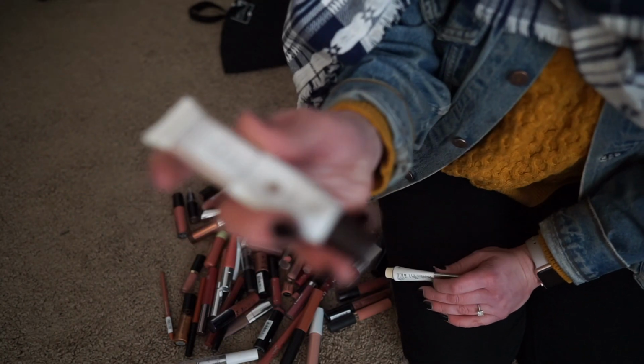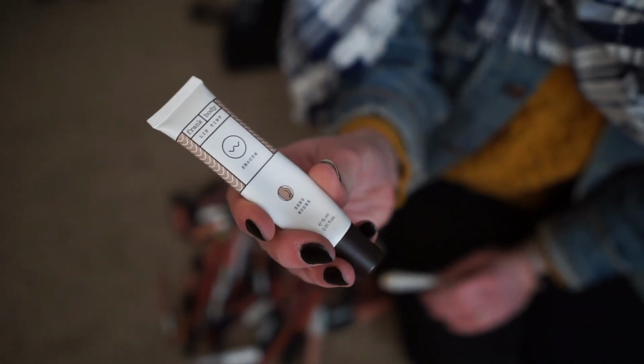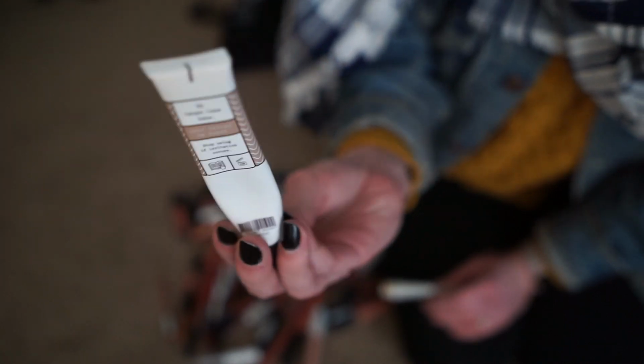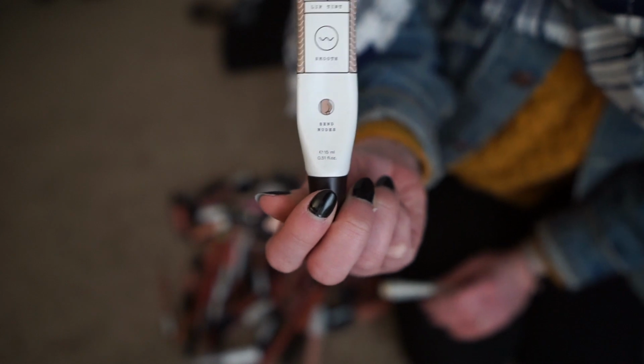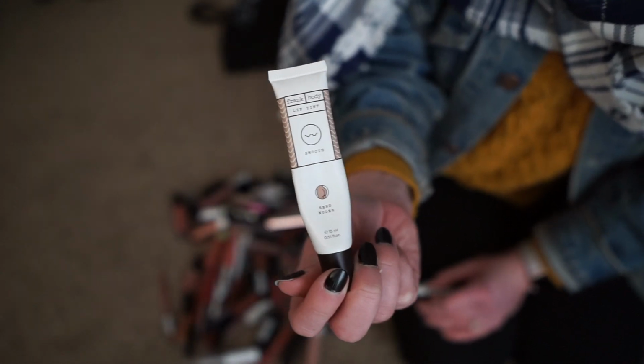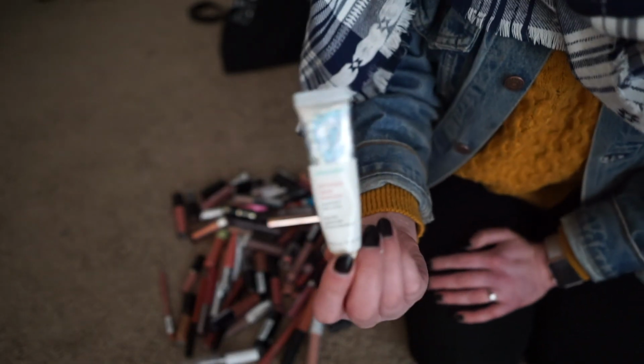This is probably my second go-to product. This is from Frank Body. It's the Lip Tint, in the shade Send Nudes. This is such a great nude lip balm. It's got a little bit of shine to it, a nice, almost mauve-y brown color. It's beautiful. It looks great on the lips. For sure keeping it.